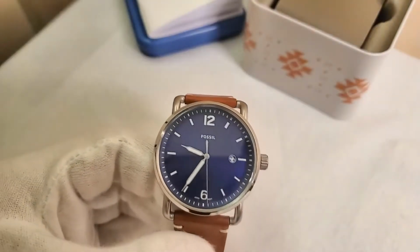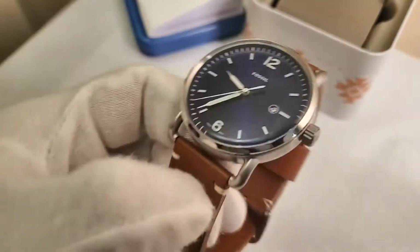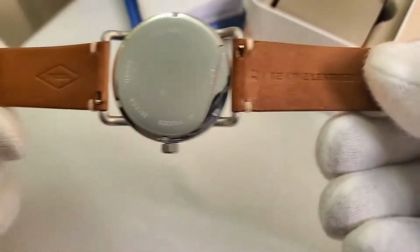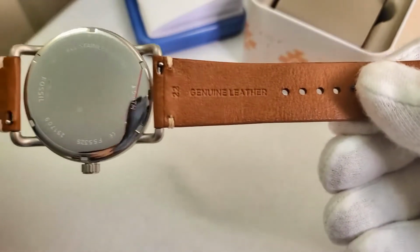So this is the Fossil Commuter. Okay, Fossil Commuter men's watch. It's made of stainless steel, and the band is made of leather, as you can see here at the back. Does it say genuine leather? Yep, it does say genuine leather.